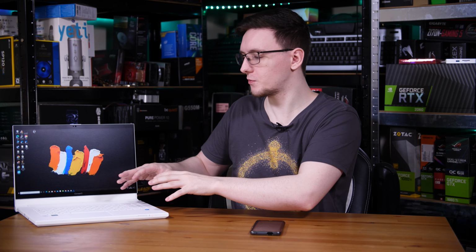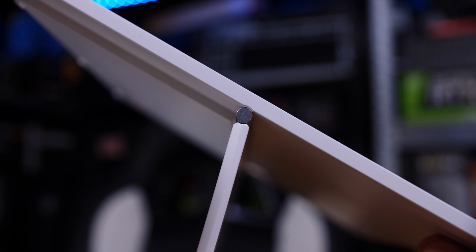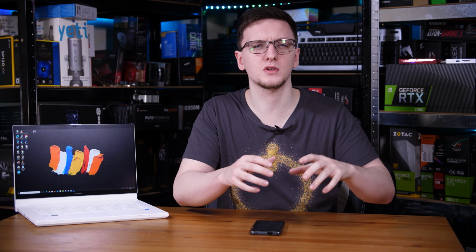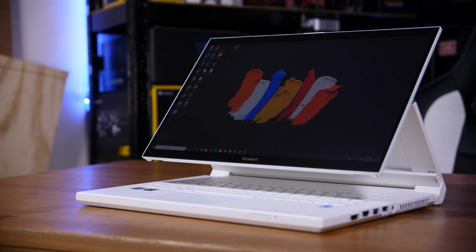Now, the new Ezel lineup is basically any of their models with this new, very fancy and innovative rolling hinge. They currently offer it with two of their models, the ConceptD 7, which is the one I have here, and the ConceptD 3, which is, I believe, still a 15.6-inch display, but is a thinner laptop with a little less weight behind it and a little less horsepower too. There is technically also the Pro variants, which offer Quadro graphics instead of the RTX, GTX graphics you find in the standard models and ECC memory, but the 7 non-Pro is the one I have here.